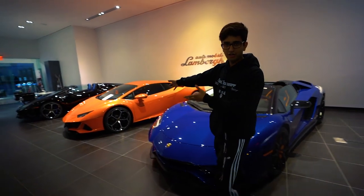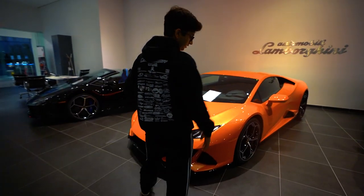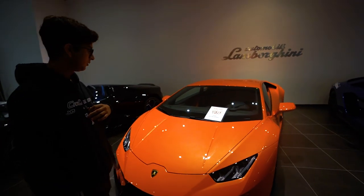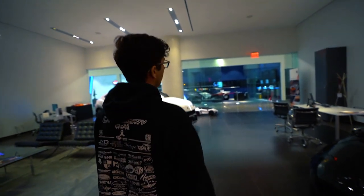But they have Huracan Evos here as well. Look at that. Not a fan of this color, but sicko. Huracan Evo Spider, another Urus. So many cars, but can't afford them.